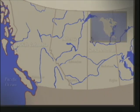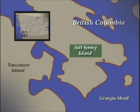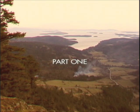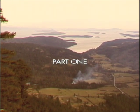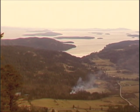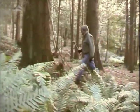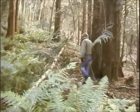He lives on British Columbia's Salt Spring Island. Here, Robert Bateman is, as always, down to earth. I really believe in trails. All through the seasons you can hike the same trail, you hear different sounds, and you see different sights.